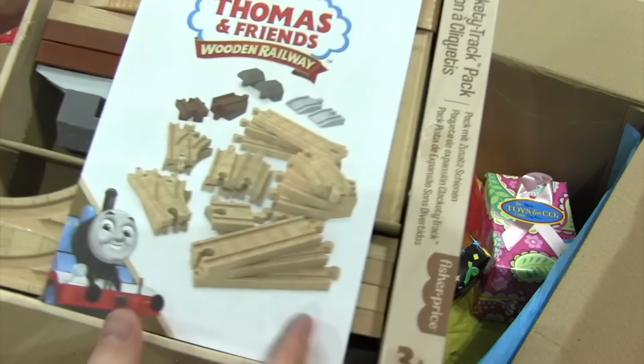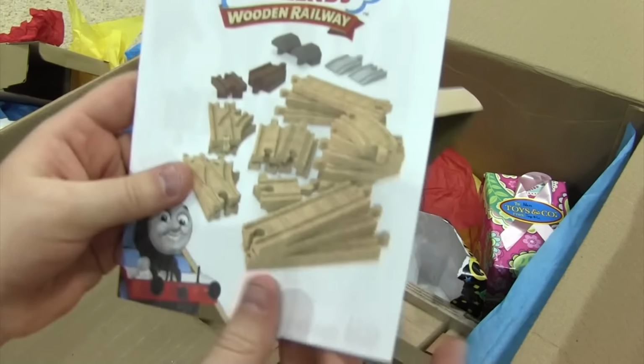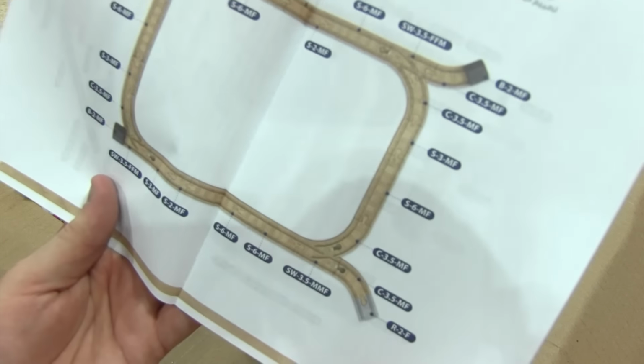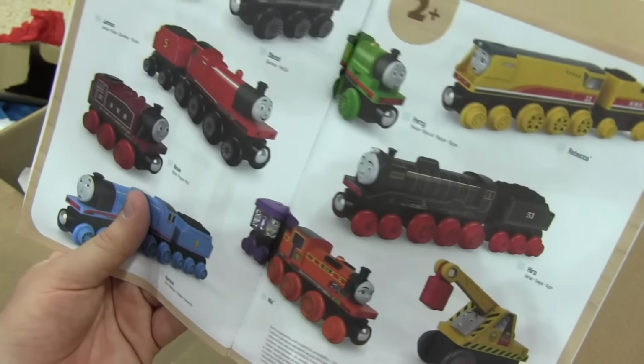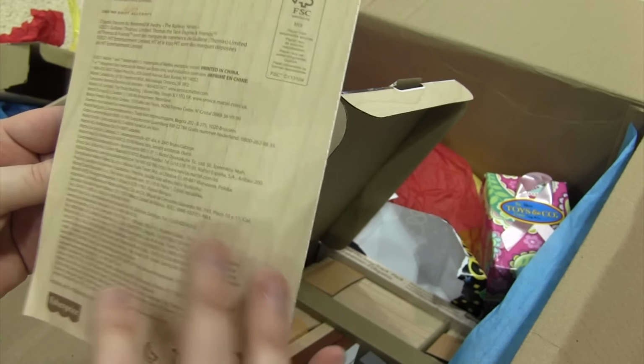Let's see what we've got inside. Oh, some nice directions right on the top there. So I've seen pictures of this online. Not the directions, the box. But man, look at this. In color, really easy to understand. Look at all the different layouts you can use. Oh, and then a full page of the engines. That's fantastic. And some of the other items we can look forward to in the future.